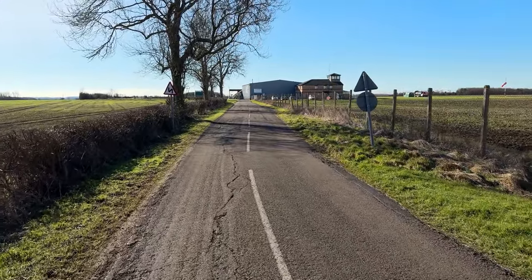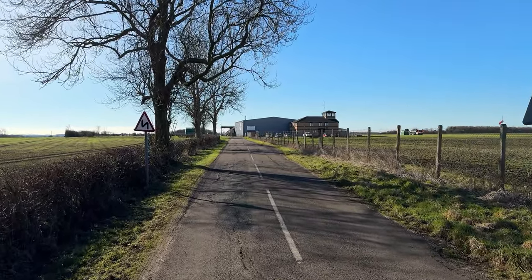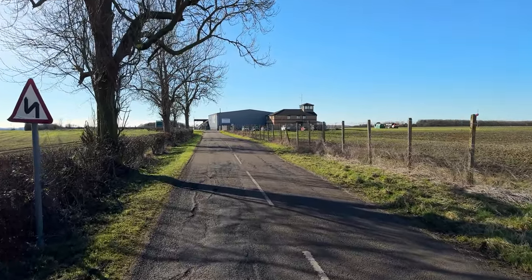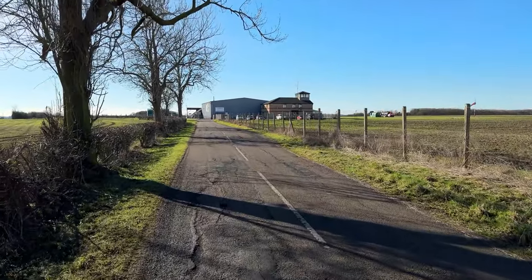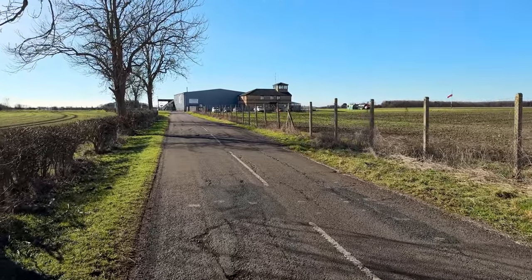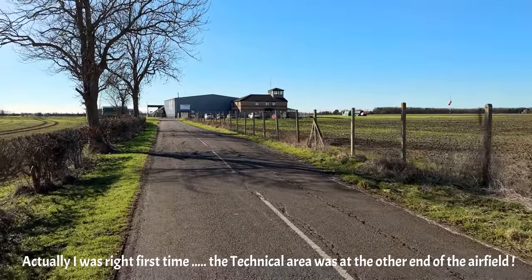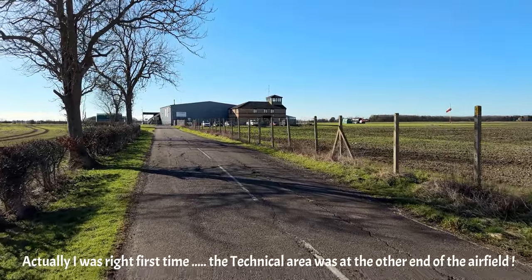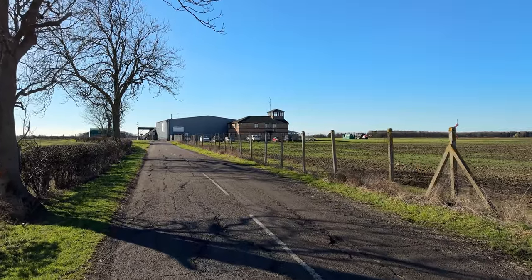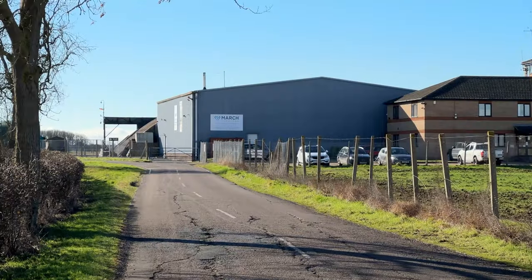Anyway, as you can see, we are coming up to what is Peterborough stroke Conington, I guess, airport now, private airfield. There was a significant part of the old airfield here. It's where the old technical buildings were, mainly to the right of this. But this is where they set up their base for the new airport. There is an old hangar here. I'll zoom in a wee bit. We'll see more when we get closer.